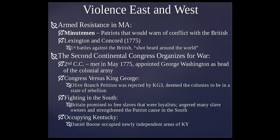They know he's not going to accept it, but they send it and they say, "Listen, things have gotten out of hand. We would love to remain in the British Empire. You don't want war. We don't want war. Can we fix this?" Well, he rejects it because he's had his soldiers killed and he is fed up with the colonies. So he deems them to be in a state of rebellion and he's going to send troops to put us down. Now, in the South, the fighting's a little bit different. The British are going to promise to free slaves who would come help the British army. This isn't humanitarian.